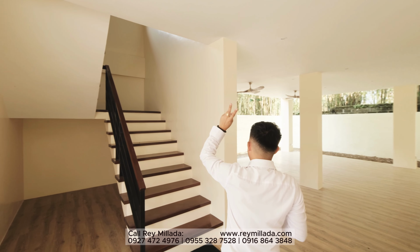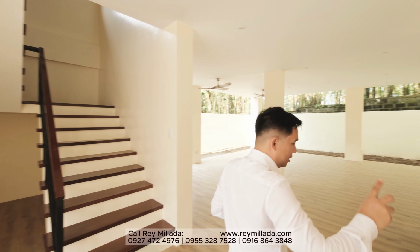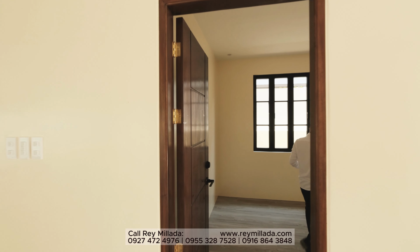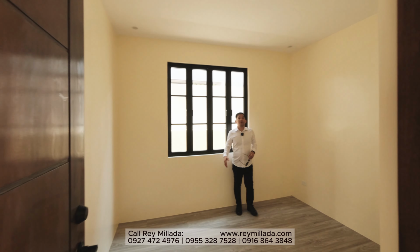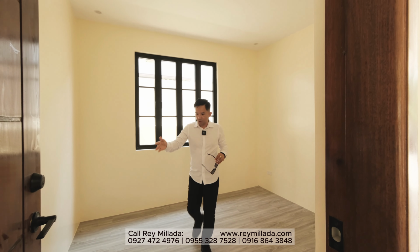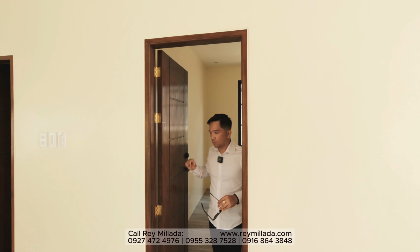Okay, dito sa taas, you have two big bedrooms. And then right here, you have a first bedroom. This is the first bedroom downstairs. Oh, dito sa ground floor, so double high ceiling. So you have big windows. Of course, you have functions. And then yung pinto, mga solid wood.